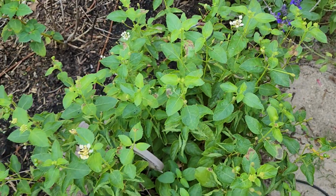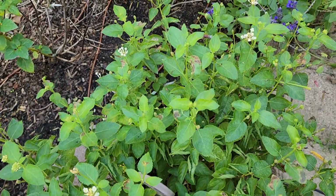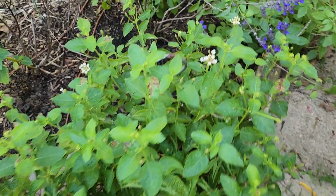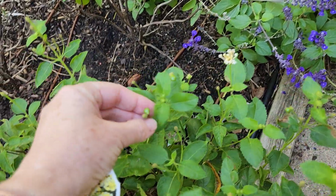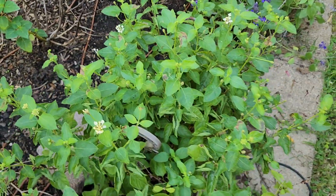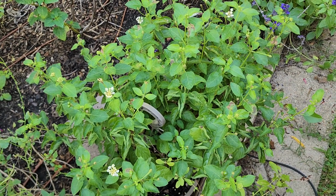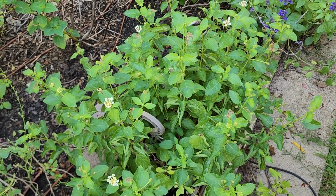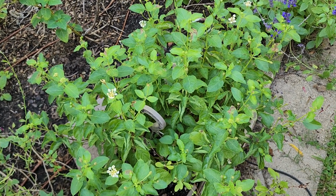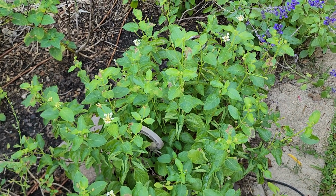A couple days ago, it was just covered in blooms again, and I had the hummingbird over here on this particular lantana. Just love the blooms. Interestingly, this one does set some seed, but not a lot. So in preference, I do prefer this Royale Pina Colada better than that Luscious Berry Blend. And both were from Proven Winners, and both were in pots.